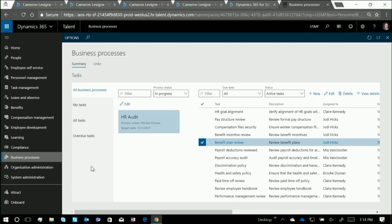So you can imagine the business process is not just HR audits. Maybe it's time to get ready to set up for your open enrollment period. So your benefits manager needs to set up a process for checking with my benefits provider. This is typically going to start maybe even 4 months before, working out the new packages for the new year, working on the budget, working on these things.